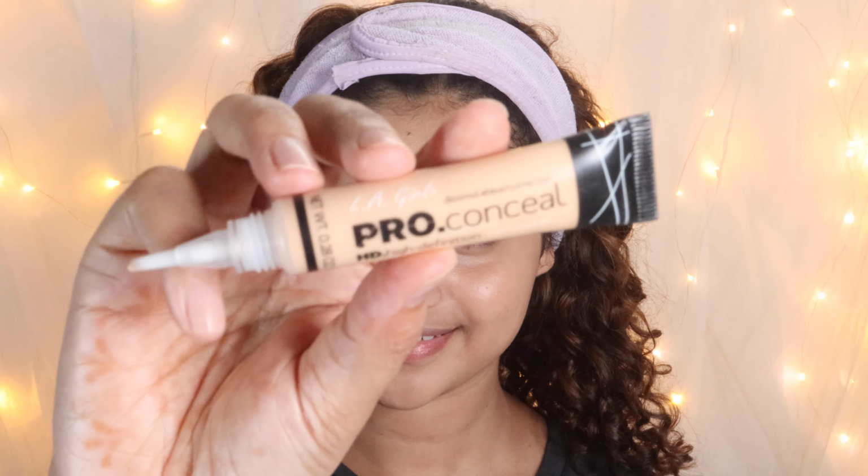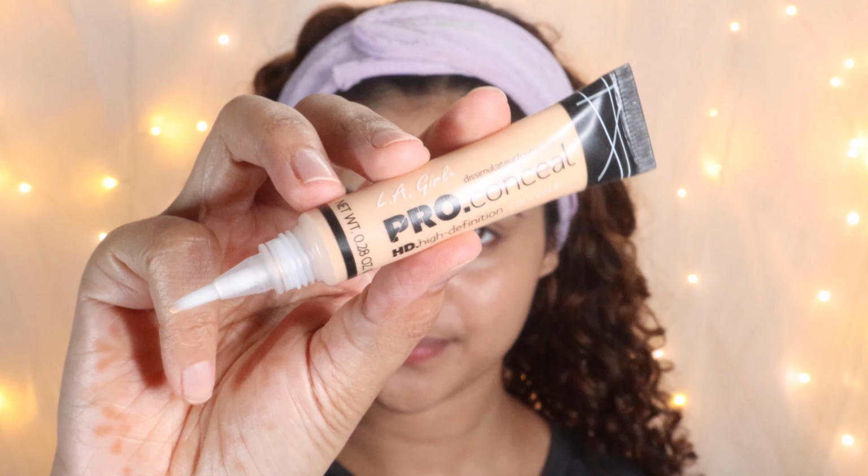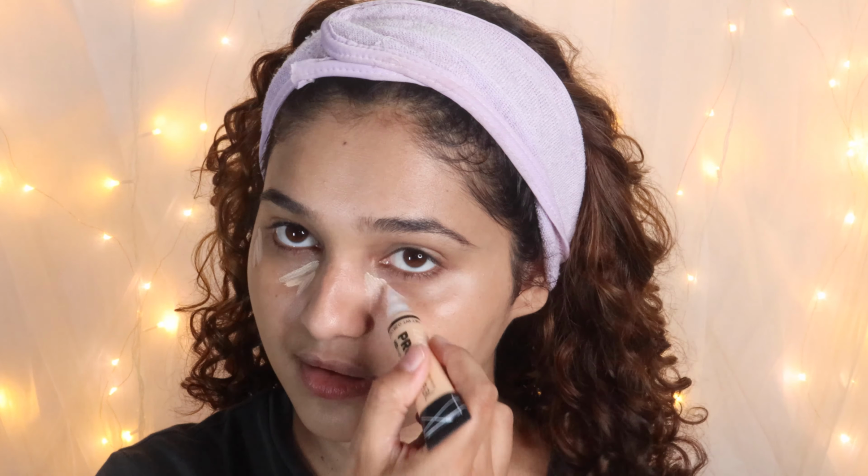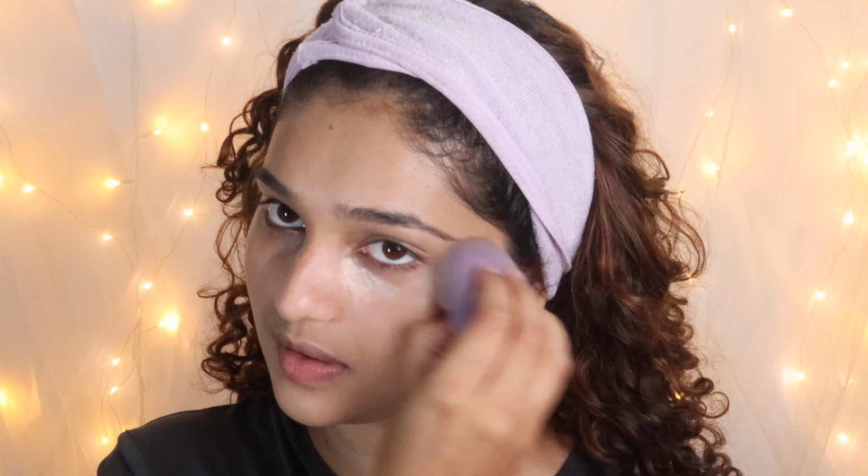And for concealer, I bought LA Girl Pro Conceal in the shade Porcelain. Again, something that I absolutely love. I actually lost this concealer, so I repurchased it, and you just need a little bit of it and it covers and blends very well into the skin.